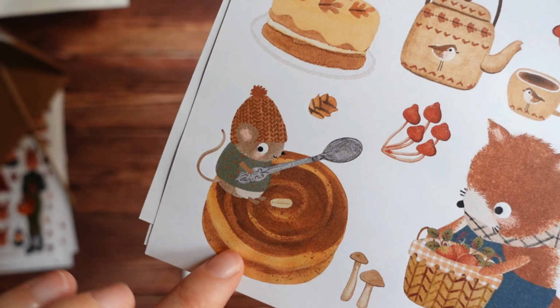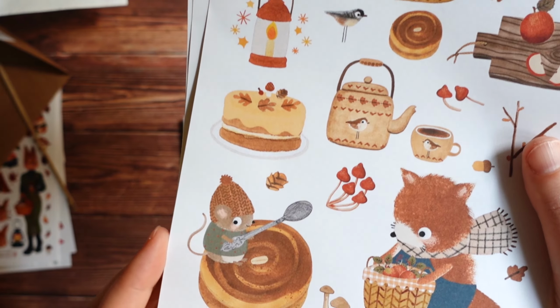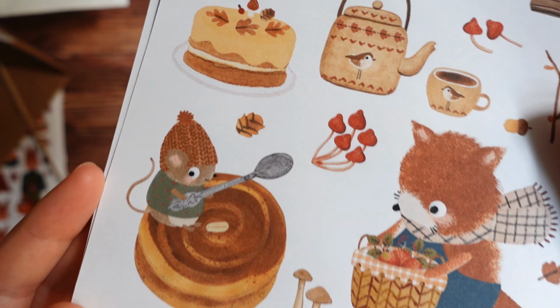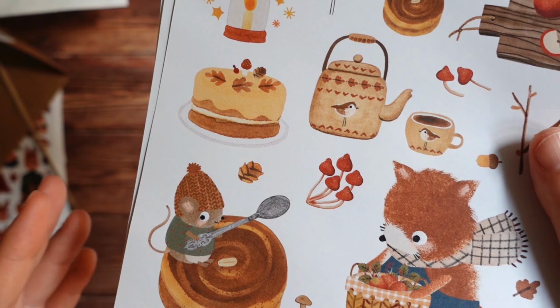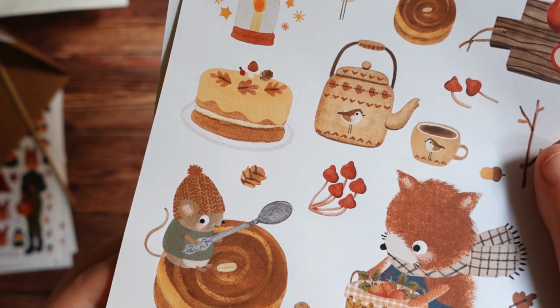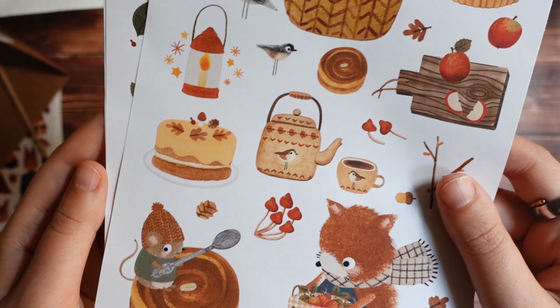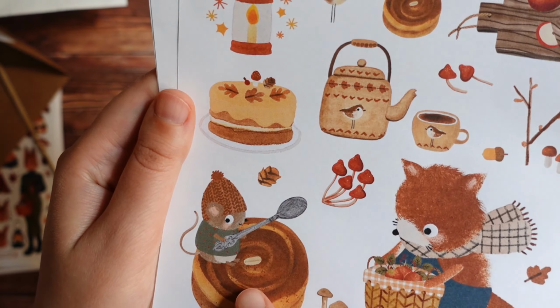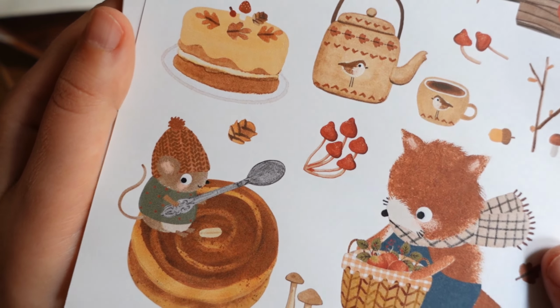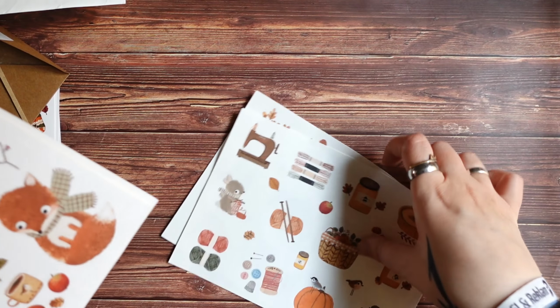But these are also very cute, and I really like this mouse with a cinnamon bun. There is a cinnamon bun day in Sweden, like it's a holiday, but that is celebrated in October, and I'm always looking forward to this day because I love cinnamon buns. So I think I'm going to use this sticker for journaling about cinnamon bun day. Yeah, so as always, very, very cute.